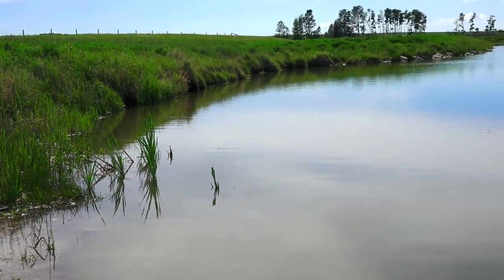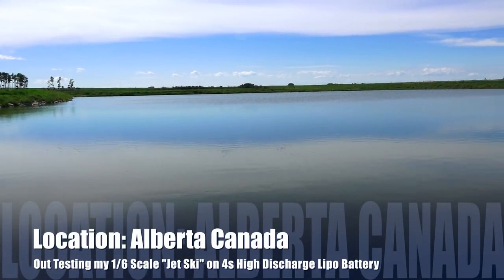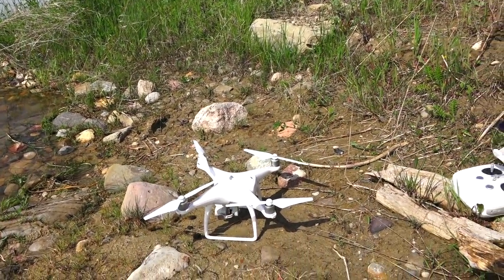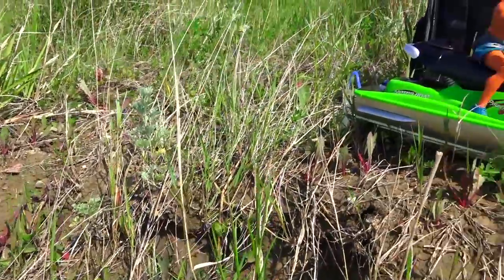What a beautiful day. Nice and flat water on the pond behind my house. It's been raining quite a bit here, so I want to take advantage of getting out and having some fun. Here you can see my DJI Phantom 4. I'm going to try and get some aerial shots for you guys today.